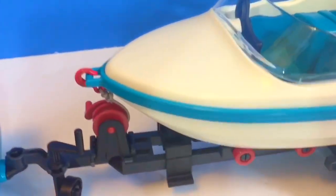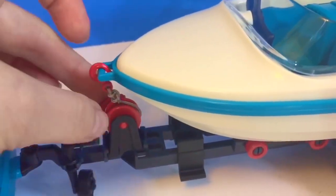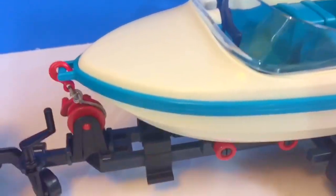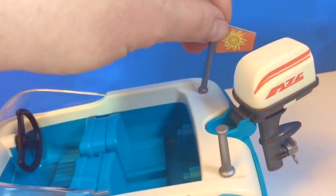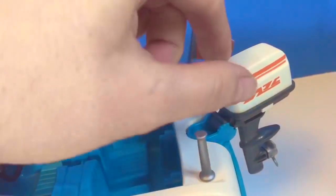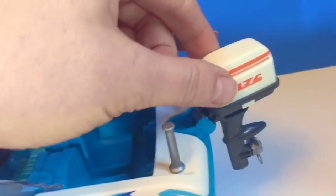The boat is all hooked up onto the trailer. It has a little red hook on the front. And inside there are 4 blue seats. On the back, there's a little flag. It has a sun on it. And here's the motor.